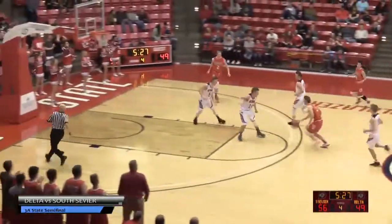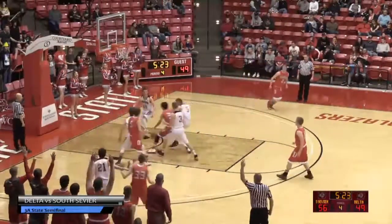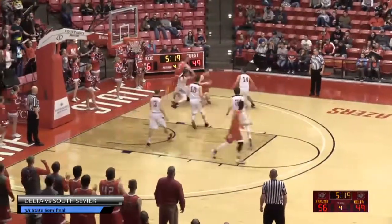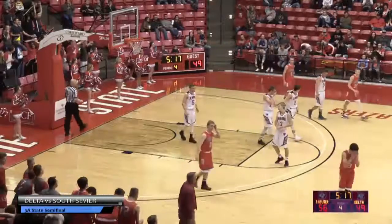Brough pushing the pace. He'll drive in against Barton. Crossover dribble. Got cut off. Out to Springer for three. And short off the rim. Smith the rebound. Back up on the left side. Too hard. Rebound on the floor. Picked up by Springer. Another chance for Delta. And a traveling called on Springer as he tried to pass it out.